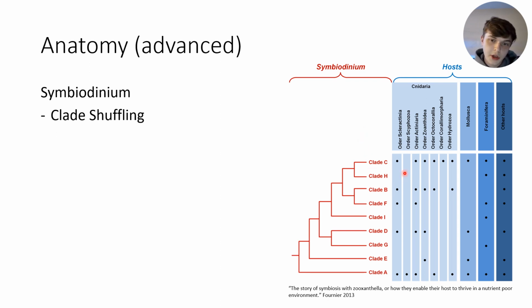So we can go here and see that some of these clades can be in hydroids, some in corallimorphs, so mushrooms. You have some that go in zoanthids, some that go in scleractinians or stony corals, but you don't see one that goes in every single one of these. And also, there's a lot of new papers from 2022 to 2023 that have broken down the individual host and categorized the zooxanthellae in a lot of new coral species. And it's highly, highly specific.